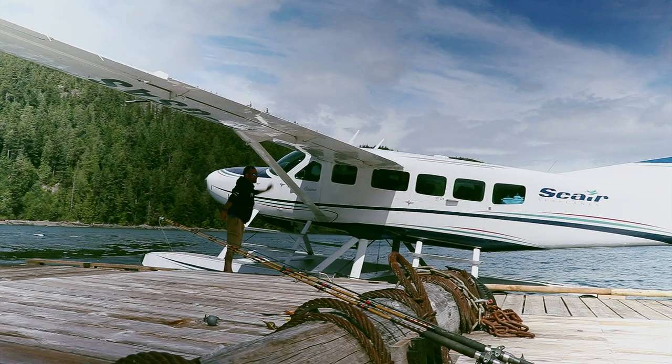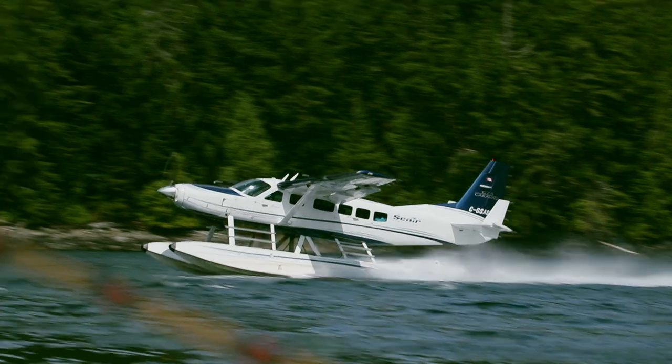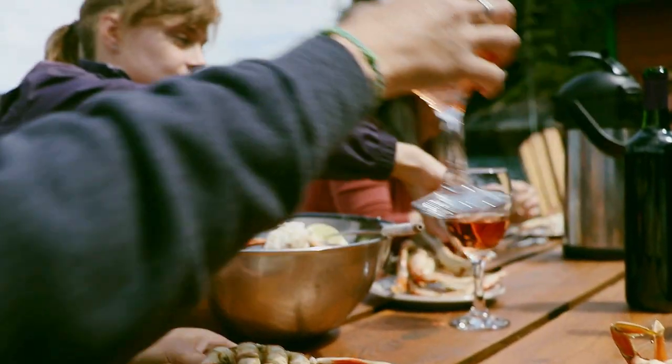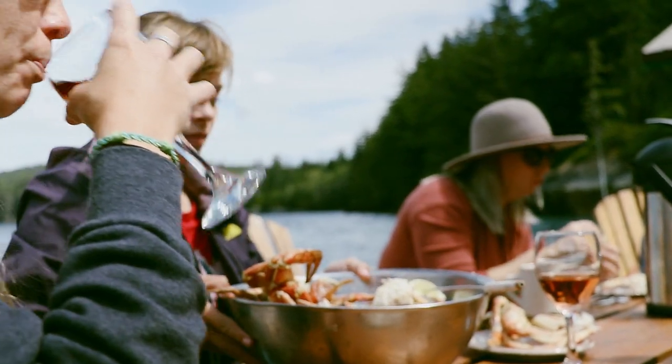This is probably the fastest traveling time we've done to a fishing spot, and it took us just over an hour on the seaplane, and it felt very refreshing for once, not very tired getting to a fishing spot. Once we got here, we got treated with a nice crab snack and had a few drinks, and now we're gonna go do some fishing.